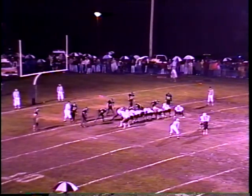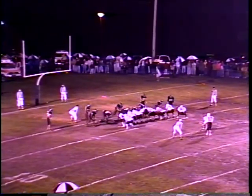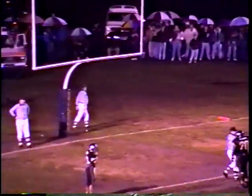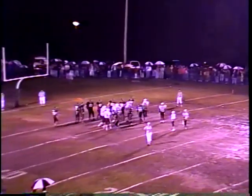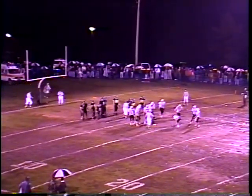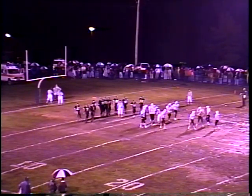Jonathan Drage, the young man from England, soccer-style kicker who's been very good this year, has the kick up, and it's real low. It's no good. Flag on the play. Heard that whistle blow, didn't see the flag, but they're going to call procedure against Pikeville, and they'll have a chance to try it again from 5 yards further out.